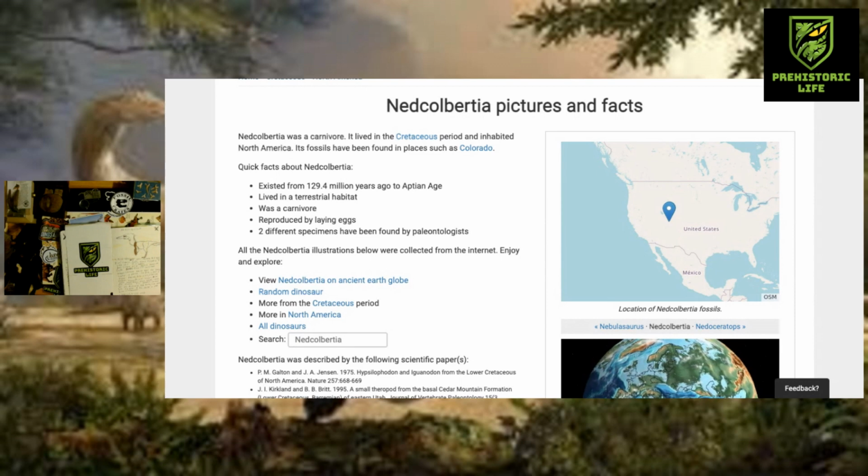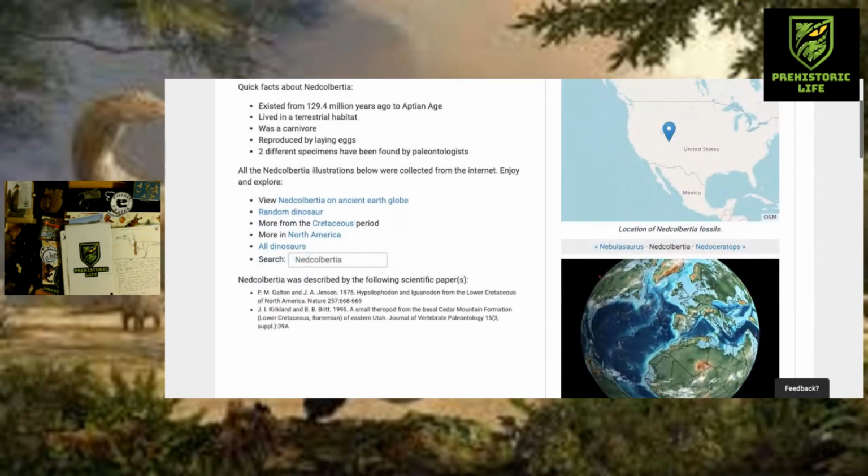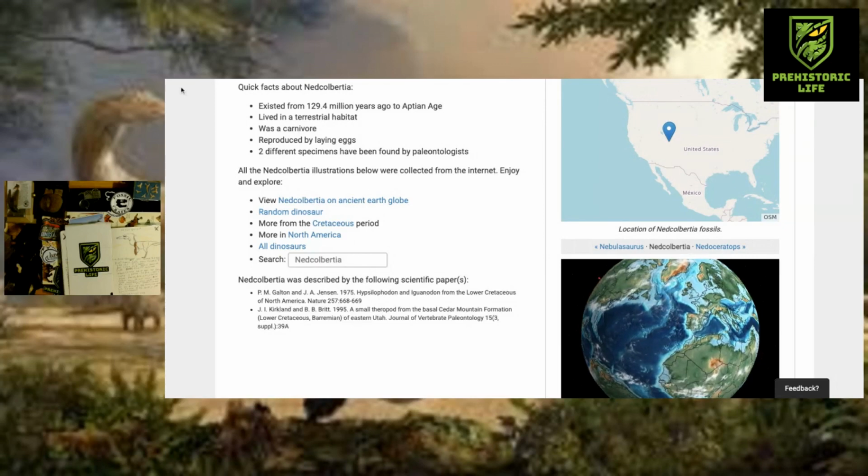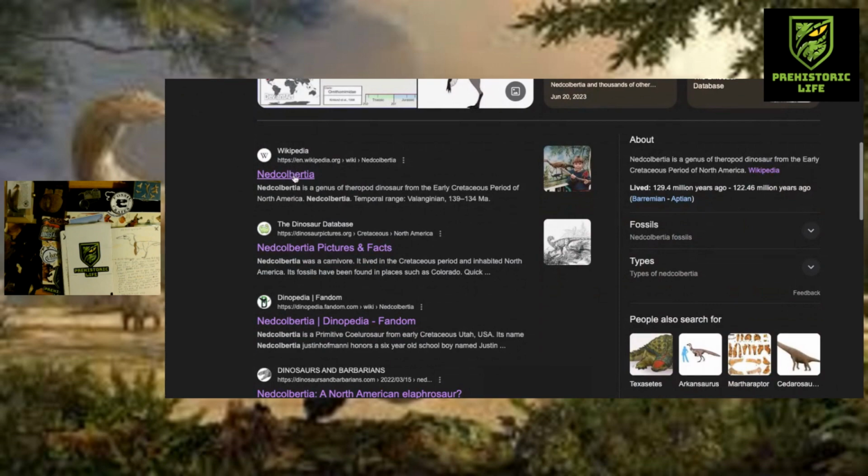Nedcolbertia was a carnivore. It lived in the Cretaceous period and inhabited North America. Its fossils have been found in places such as Colorado. Quick facts. Existed from 129 million years ago, lived in terrestrial habitats, was a carnivore, reproduced by laying eggs. Two different species have been found by paleontologists. All the Nedcolbertia illustrations below were collected off the internet. All right. So, minimal information.